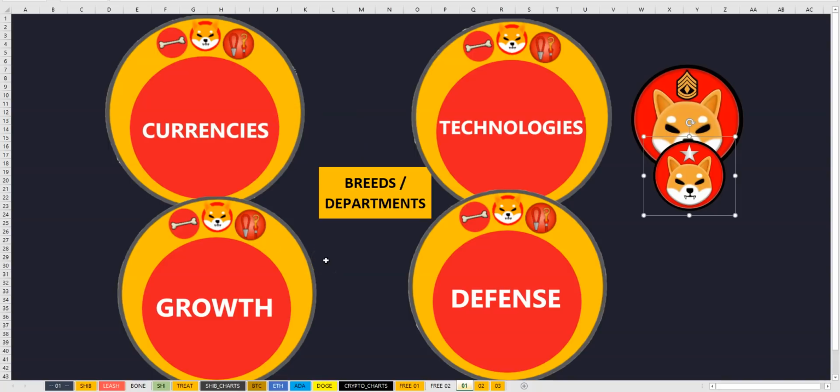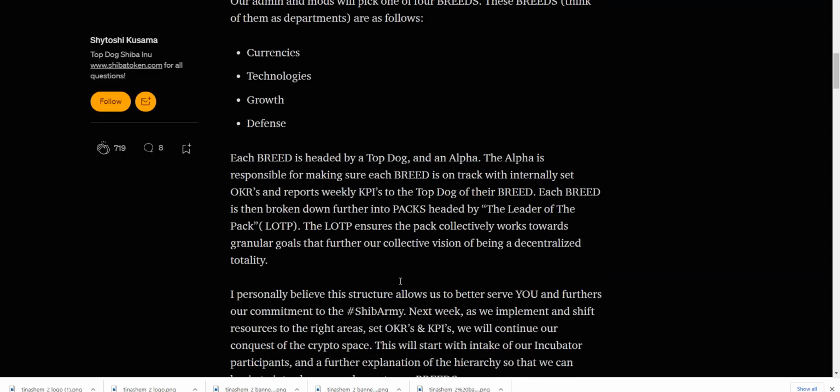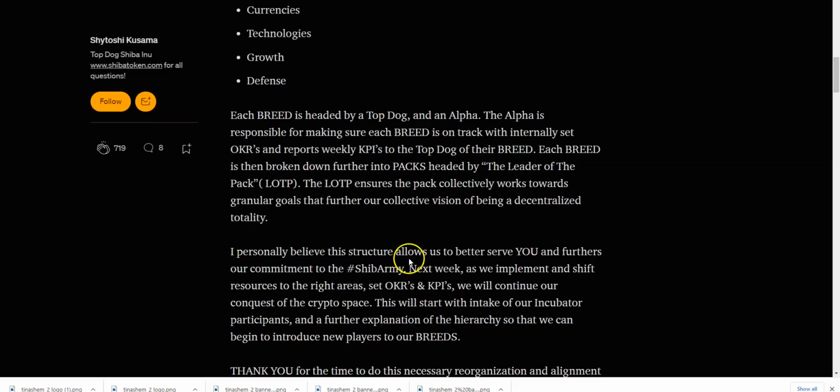Now, in the case of Shiba Inu, I believe this structure is going to be for both of those reasons: to address the issues concerning the growth, and also to be able to implement the plans which are on the roadmap. Also, I noticed that he used very CEO-specific terminology like OKRs and KPIs. I think if you go here, yeah, he says here, to make sure each breed is on track with internally set OKRs and KPIs. To me, this suggests being serious about moving forward with the plans and measuring progress.